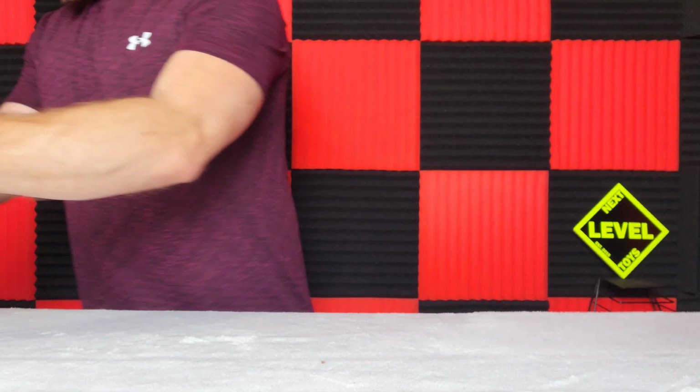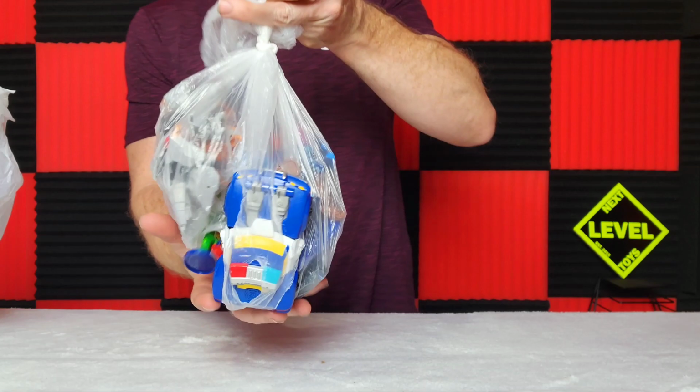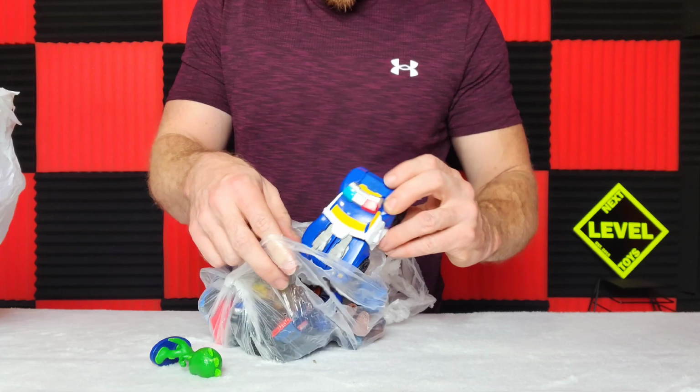Now let's get into some bags here. Gotta be careful of these because I remember them being pretty fragile. This was $2.99. I forgot what I bought it for. That was about a week ago, so that wasn't the reason there for sure.